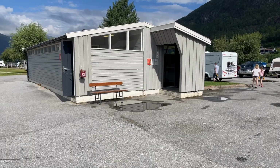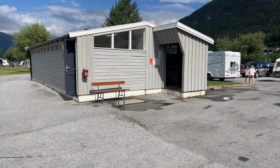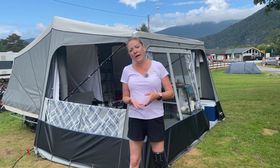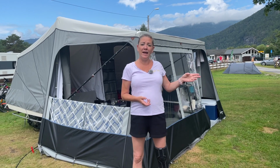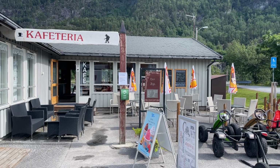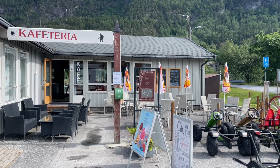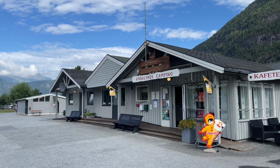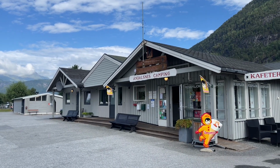But the campsite is located really beautifully, 17 kilometers from Trollstigen and close to Åndalsnes city. If you get hungry in the evening, there's a cafe and a little shop where you can buy some stuff. They say it's a modern campsite. The facilities are okay, not really that clean, but it's okay. I won't call them really modern, but they're up to standard.